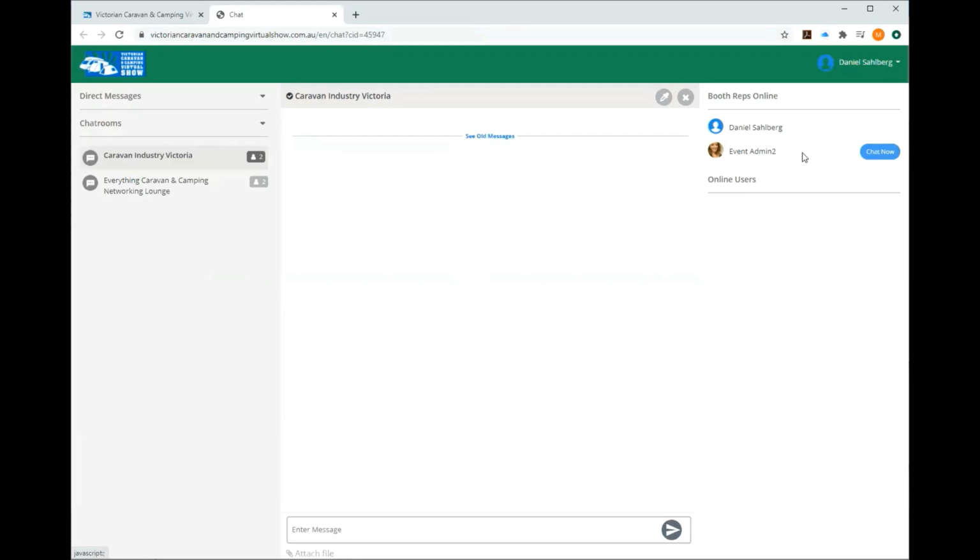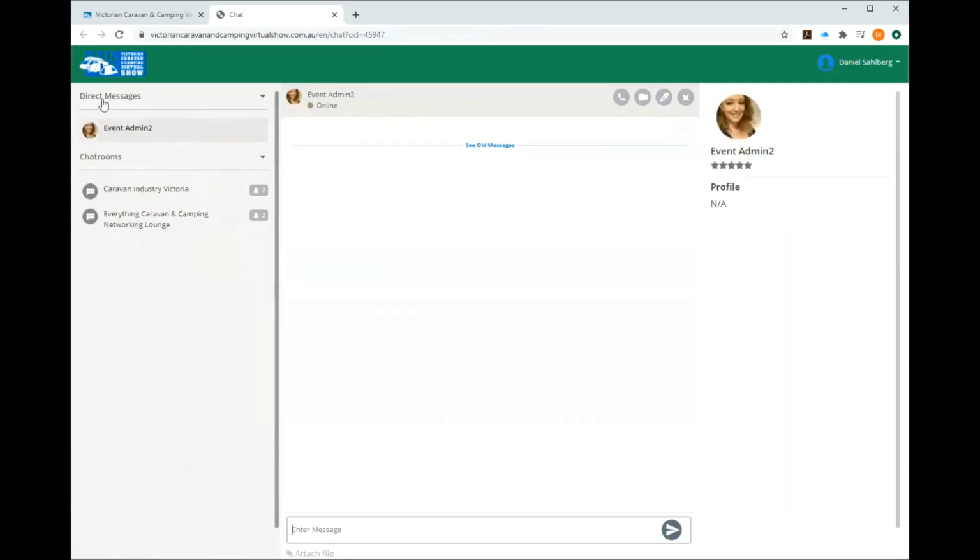And then you've also got the admin account as well, which is logged in. So a couple of things that happen, direct messages here in the top left hand corner. If I go to chat now and say I want to chat with the admin, I click the chat, and up pops it in the direct messages here. You can see that's popped up now, and now I can start talking to the admin account.